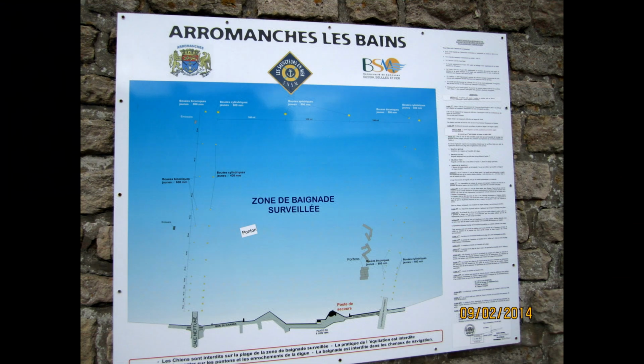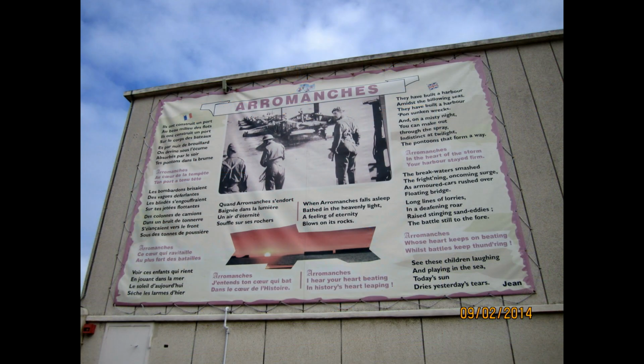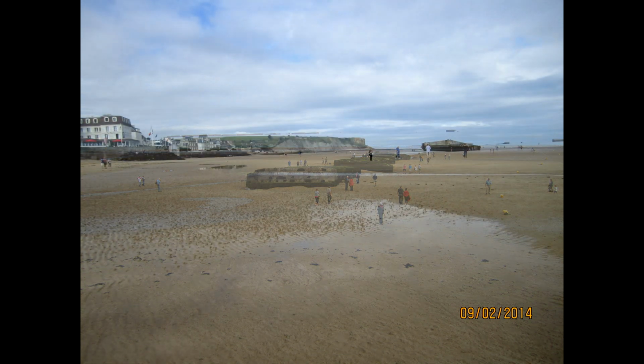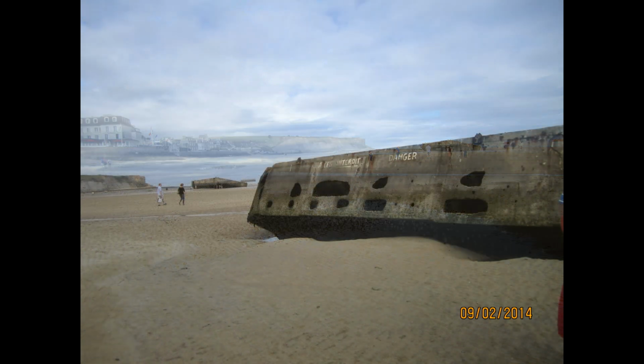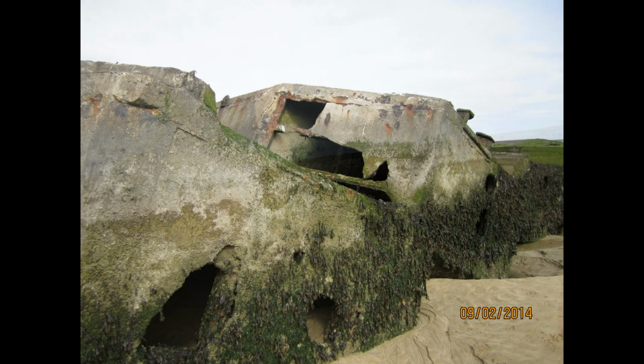In 2014, Melinda and I visited Normandy in France. We tried to cover as many of the beaches as possible. The first beach we went to was called Gold Beach. This is where the British made the landings at D-Day. What we discovered on Gold Beach was a lot of the old mulberries.